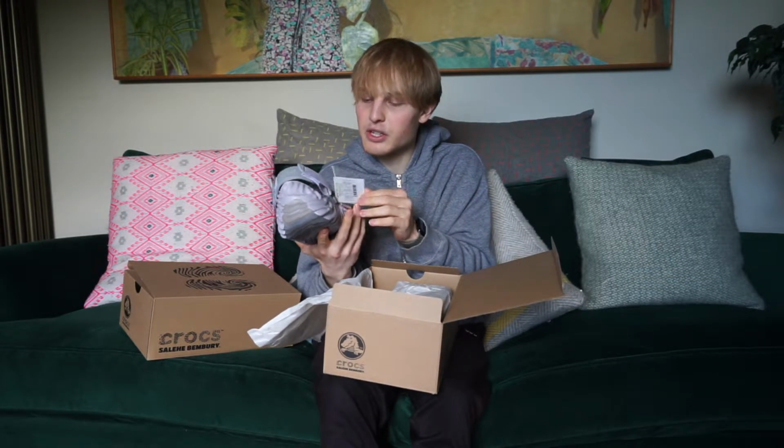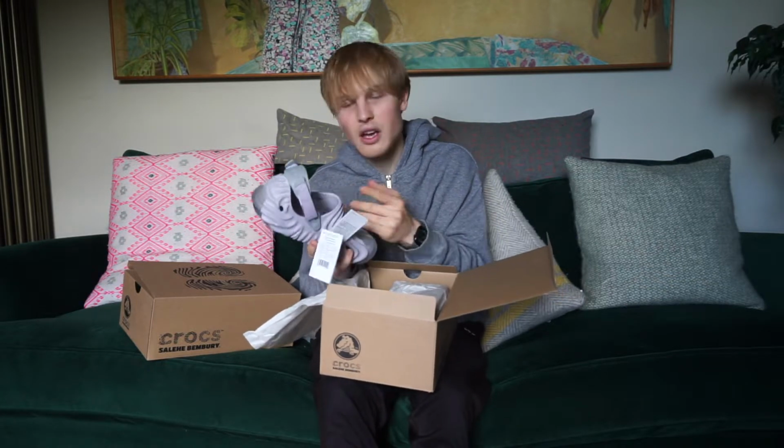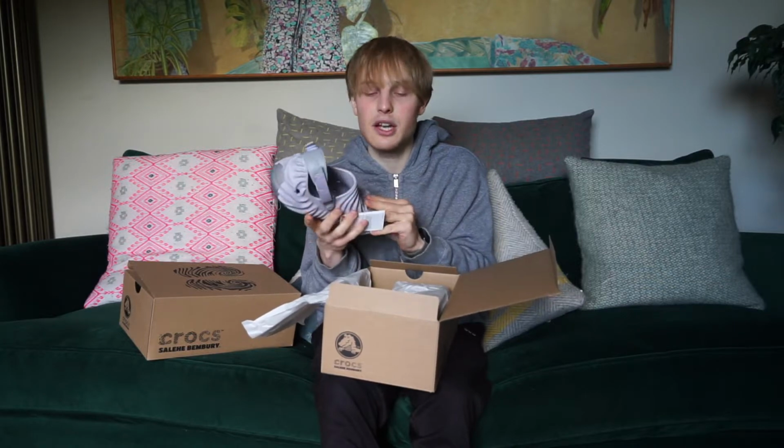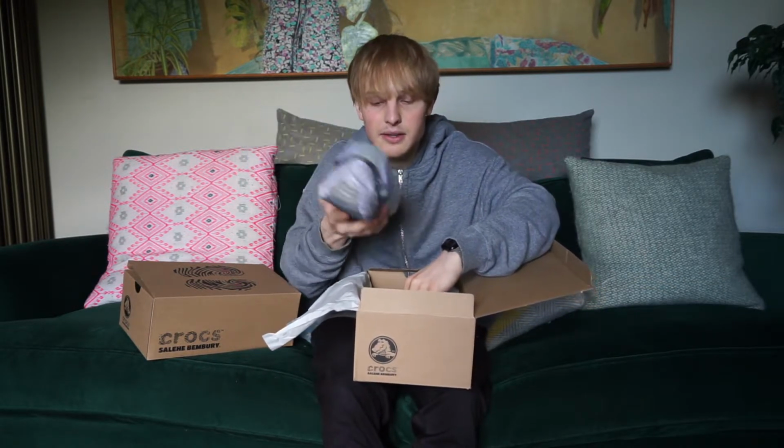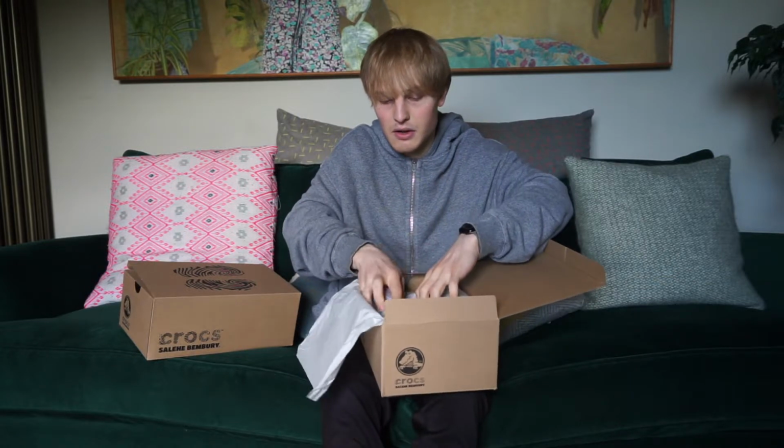But yeah, definitely a big shout out to Flare Raffles for these 2 pairs. I think we've got another 3 pairs to come in, so as they do come in, we'll be sure to showcase them. But that's the first one, Mauve Mist.